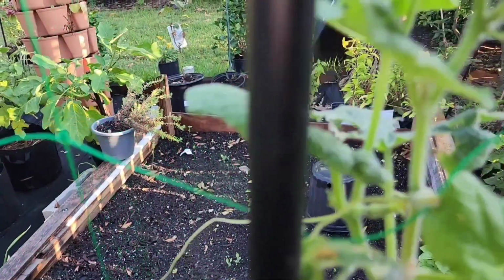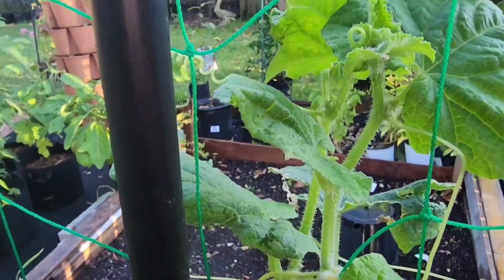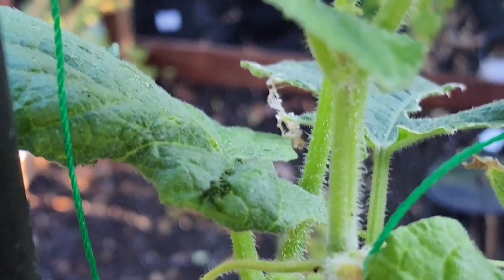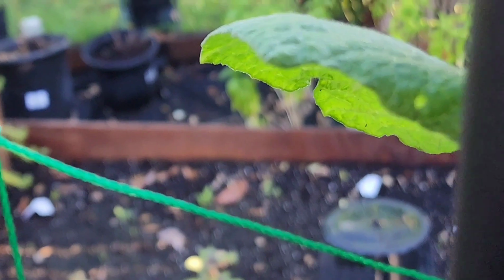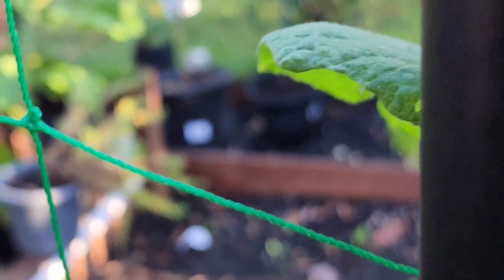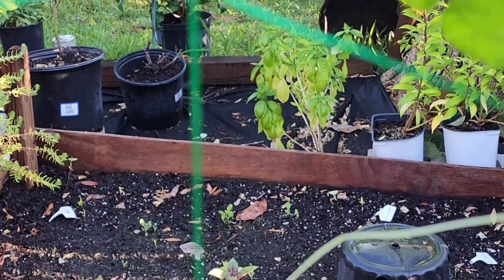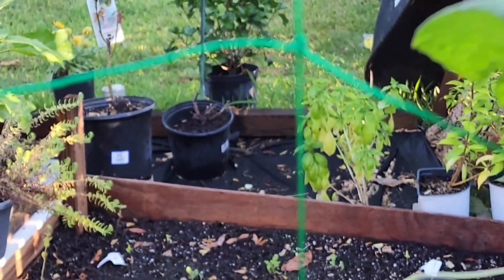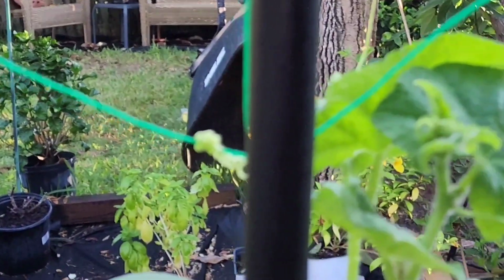Excuse me. So there's the poop. Where's the poop? I'm learning to just follow the poop. See the poop? And here's my culprit. Yeah, he's already cut in half though. I snipped him. He won't be pooping there no more.